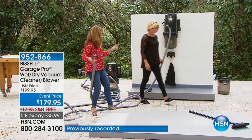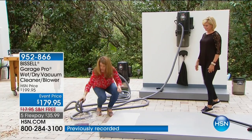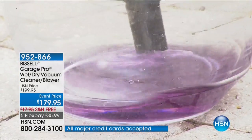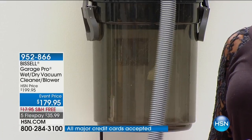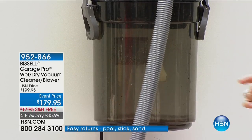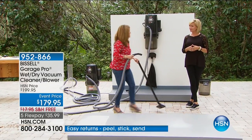I'm not changing the filter. I'm not having a messy bag. I'm not pulling it on wheels. We're going to go ahead. You go right down here to the liquid. So any spill, you know, you have like one of those above ground pools that flows out all over the floor. Don't worry about it. Watch as that goes right down here. And you did not even turn that off or back on to change it from a wet to a dry bath. You don't have to do anything. This stuff just makes stuff easy, and I love that.